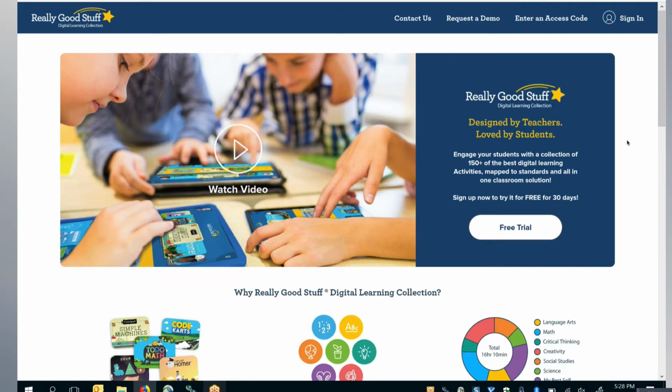Great. So, the Really Good Stuff Digital Learning Collection has been designed by teachers and loved by students. The collection is the best learning apps that have been reviewed by teachers and aligned to state standards to keep your students engaged while learning. The collection will include, at launch, 172 different premium learning apps. They're for grades kindergarten through second grade, with additional apps being added every month.